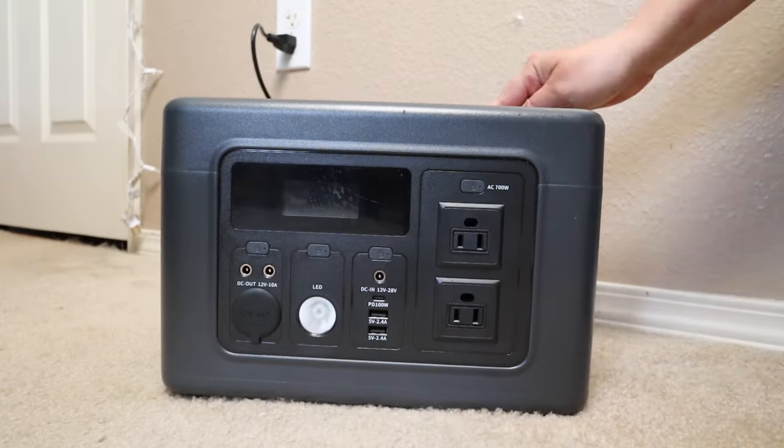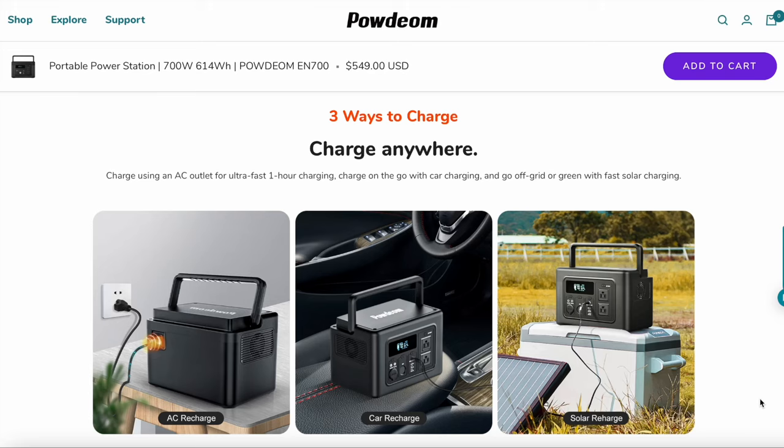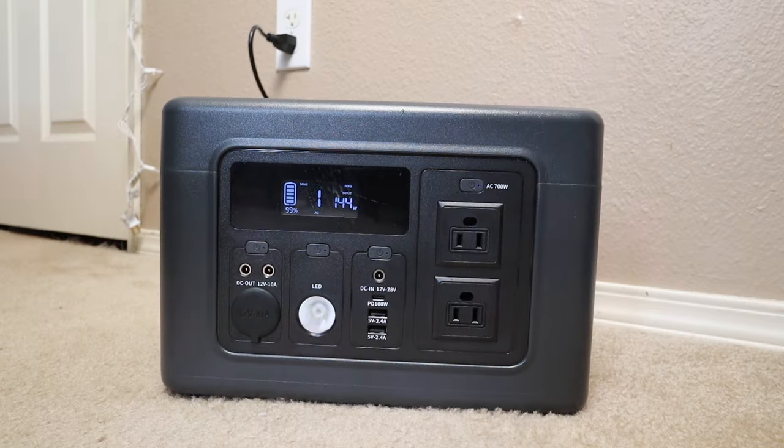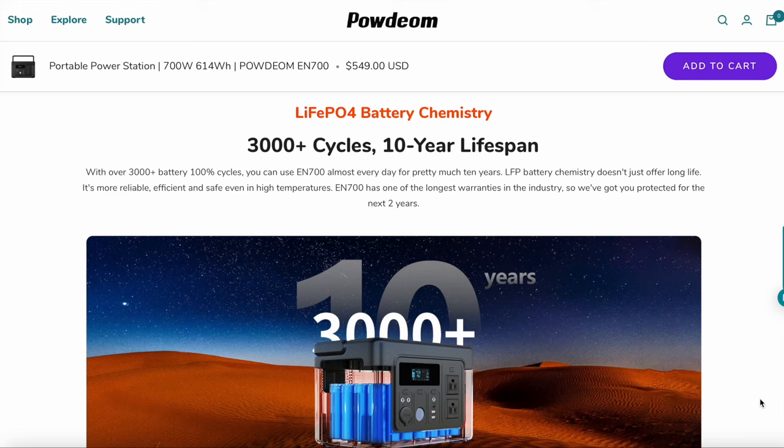The Powdeom portable power station can be charged using a wall outlet, a car charger, or even a solar charger. This thing charges fast too. It can charge from 0 to 100% in just an hour and a half using a wall outlet. The battery inside the power station has a 10-year lifespan with 3,000-plus 100% battery charging cycles.